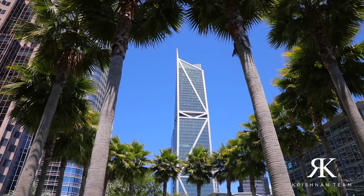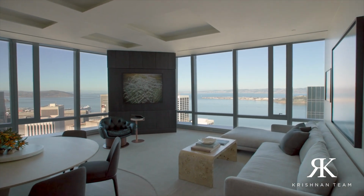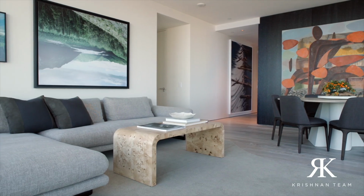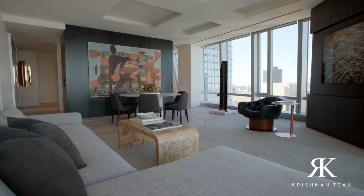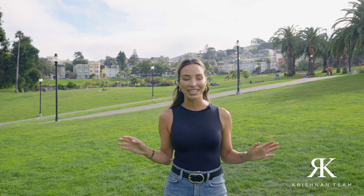You've also got 181 Fremont, which is also occupied by Instagram for the first 52 floors. The residents start at floor 53. It's a boutique building with only about 67 units. Every unit is a corner, and you can imagine the views. Having the units start at floor 53, there's not a bad unit with the view. It's a little bit pricey to live in these buildings. The HOA dues are a little bit heftier, but they're very sexy.